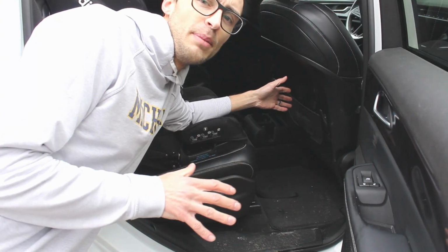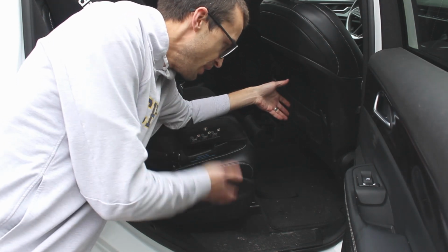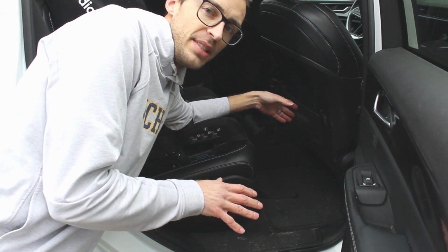First thing I always get for my vehicle is rubber floor mats. I have really nasty winters out here, and as you can see, there's a little bit of mud and dirt and stuff here, and these carpet floor mats just do not cut it. I don't even know why they put these in cars anyways.